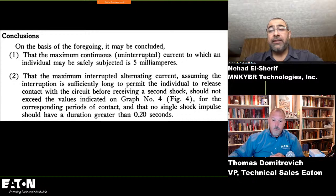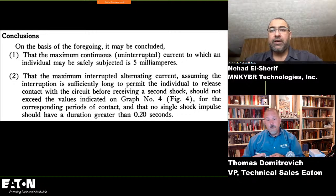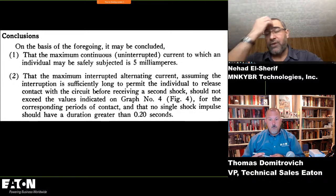So, Tom, yeah, this is a very good point. They refer to this as 5 plus or minus 1, because it's 5 milliamps, so your lower end is 4 and your upper end is 6. In the industry, we always say 6 milliamp, but it's technically 5 plus or minus 1. And when you design a GFCI, you never trip at 6 because there's temperature deviation, conditions, whatever. So you try to design your device to trip somewhere between 4 and 6, not at 6 or not at 4, because it could drift because of temperature.